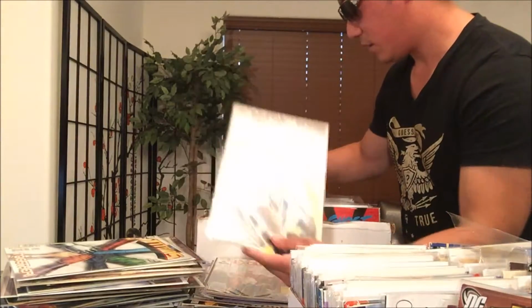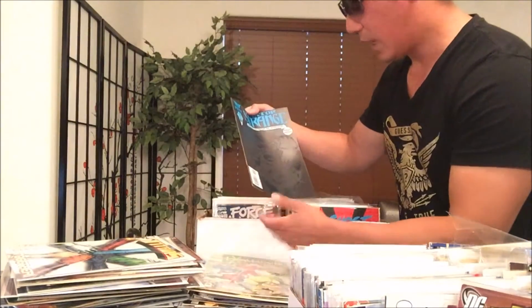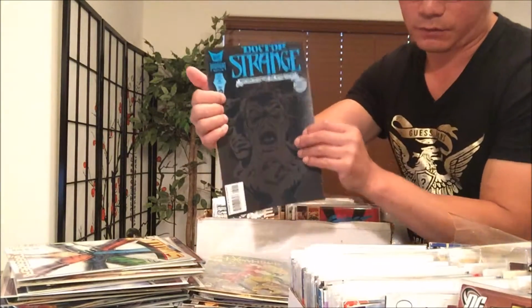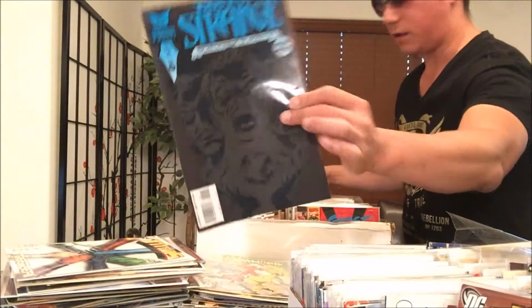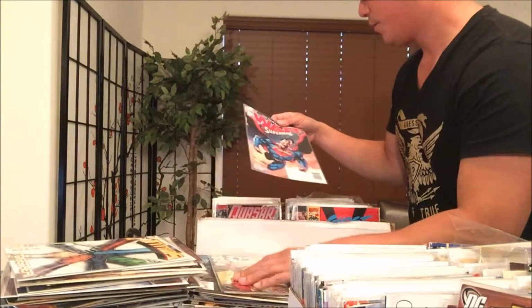Excalibur 11. Not really a fan of Excalibur 42, even though I have #1. Doctor Strange with this special ink cover. Pretty nice, pretty cool. Check it out. Force Works #1. I believe I gave that away.